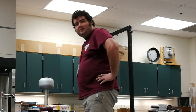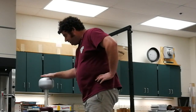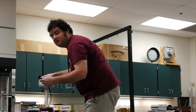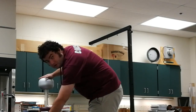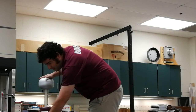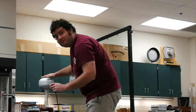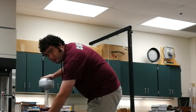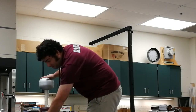I'm standing right now on an insulating stool, and that means if I hold the Van de Graaff when it gets turned on, I should be brought to the same potential as it. I will have a charge all over me. It'll be the same charge on every part of my body, and that does interesting things to hair. I don't have the world's best hair for this. Mine's pretty thick and curly, but you should see something happen. Someone with thinner, longer hair can have a pretty amazing effect.